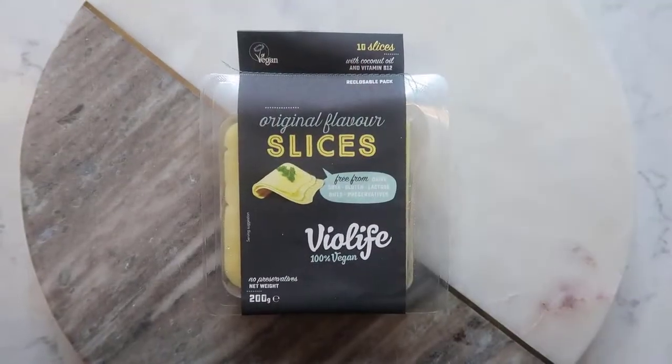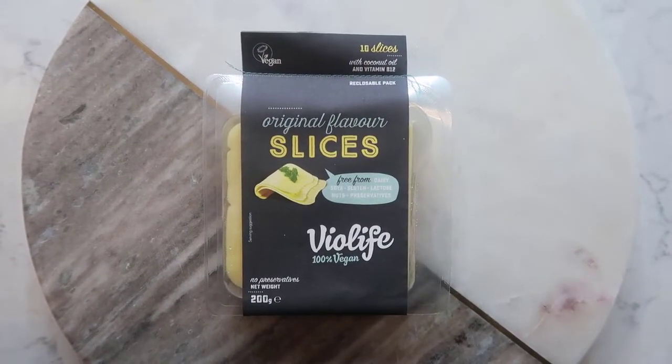I also got some vegan cheese. I love the ones that are already cut into slices, because I'm a lazy cook. I do not like cooking, or any effort that has to do with cooking, like cutting. And I don't have time for it, because when I'm hungry, I want my food ASAP. So I got this sliced one, so it's easy if you're having a wrap or some burgers. I just slap it on there, and it's easy peasy, done. This is the Violife one. I think it's my favorite vegan cheese brand, and you can get it at Tesco.